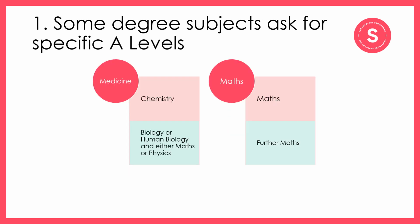One of the things to consider if you're thinking about going to university is that some degrees ask for specific A-levels. These are called required subjects, and you have to have these A-levels to be eligible to apply for that degree course. For example, if you want to study medicine, you have to have an A-level in chemistry. Equally, if you want to study for a maths degree, you will need to have an A-level in maths.